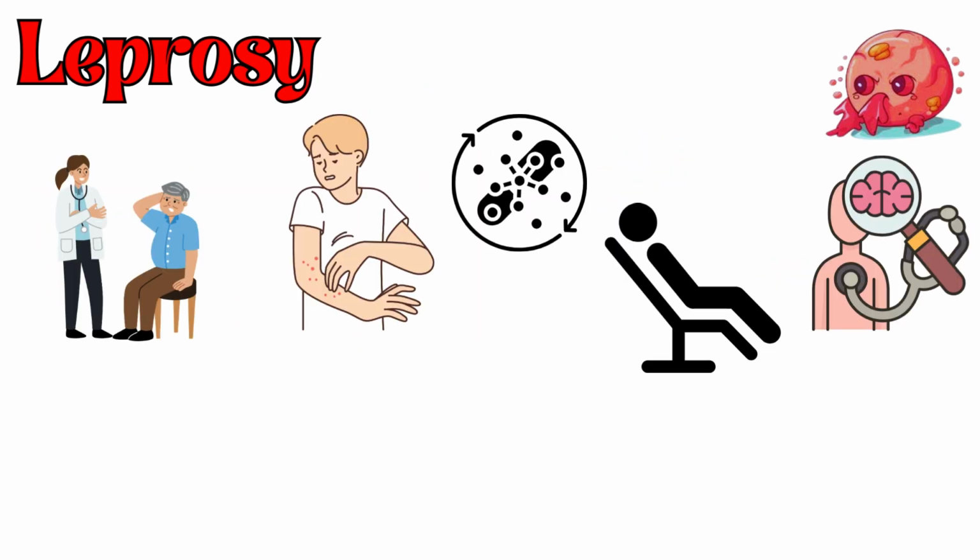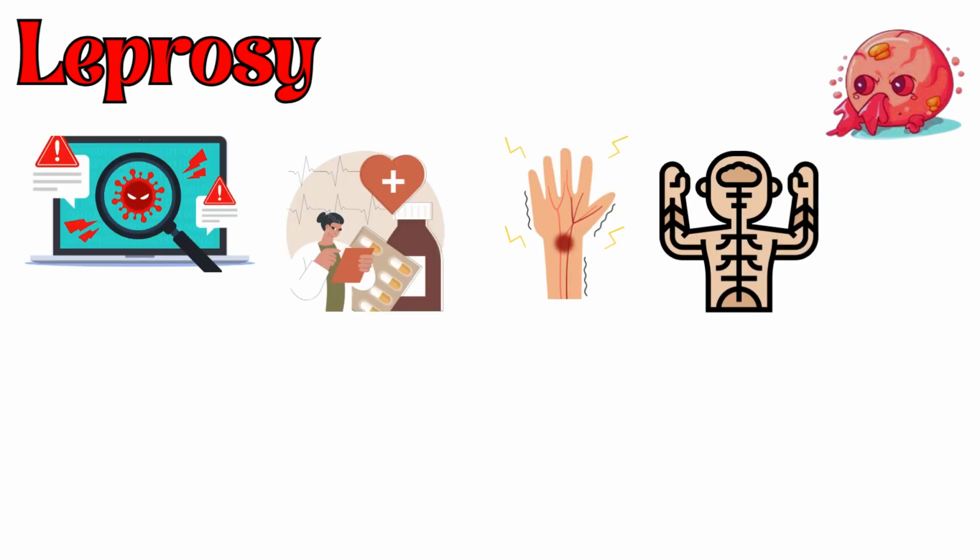The good news is that leprosy is curable with multi-drug therapy if diagnosed early. Early detection and treatment are crucial to prevent permanent nerve damage and disfigurement.